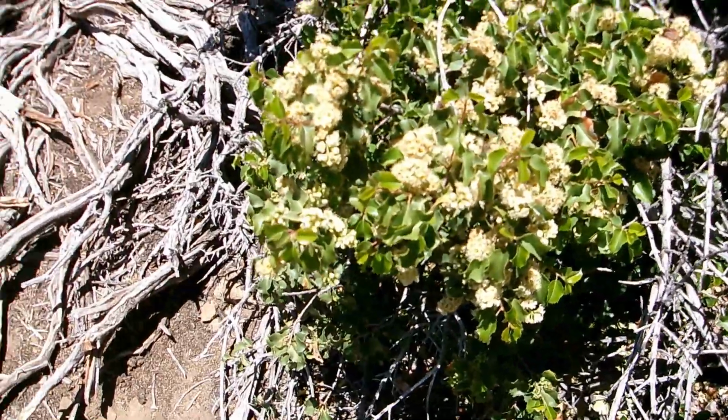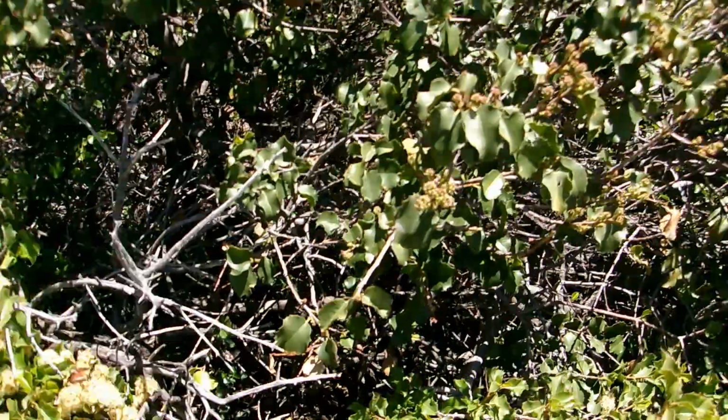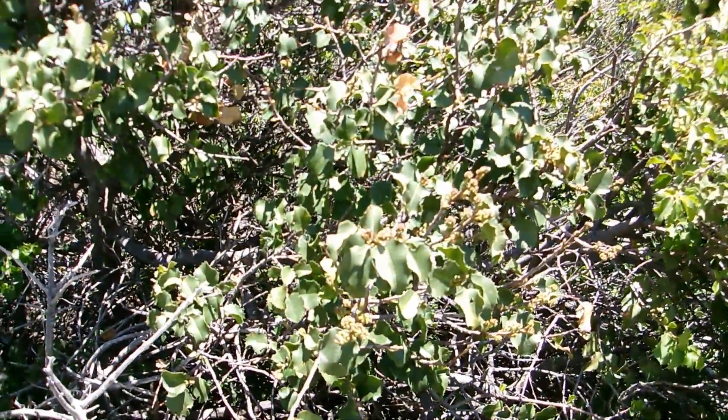And what the name implies, the name cherry, the name implies something correct. It is actually a cherry. Now, I can't show you the fruit now because this plant's not fruiting, but it is blooming.